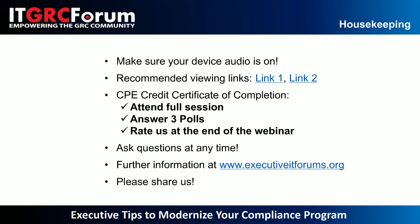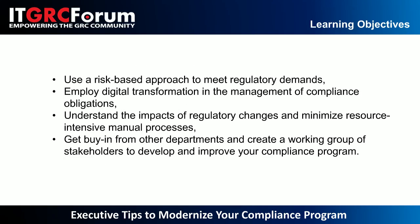Our learning objectives today are to gain insights on how to use a risk-based approach to meet regulatory demands, employ digital transformation in the management of compliance obligations, understand the impacts of regulatory changes and minimize resource-intensive manual processes, and get buy-in from other departments and create a working group of stakeholders to develop and improve your compliance program.